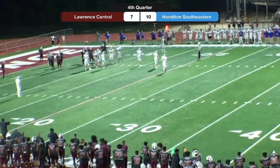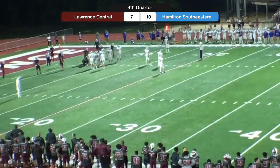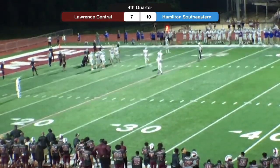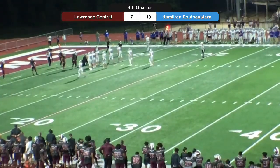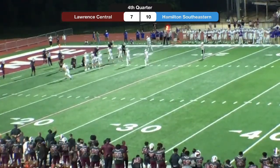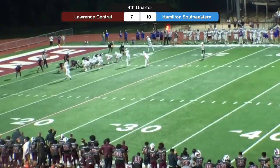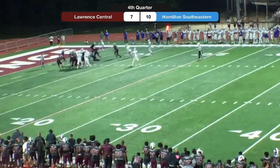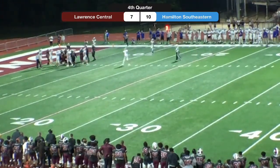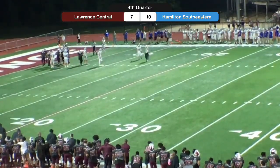And Lawrence Central, how many timeouts do they have? They have 2. So they're holding on to the 2 timeouts. They're looking to probably get a stop. The best case scenario for the Bears right now in this position is to hold them to a field goal. And if they're down by 6 and have an opportunity to win this game, that's their best scenario. They give up a touchdown to HSE. Yeah, that's gonna be timeout ball there.